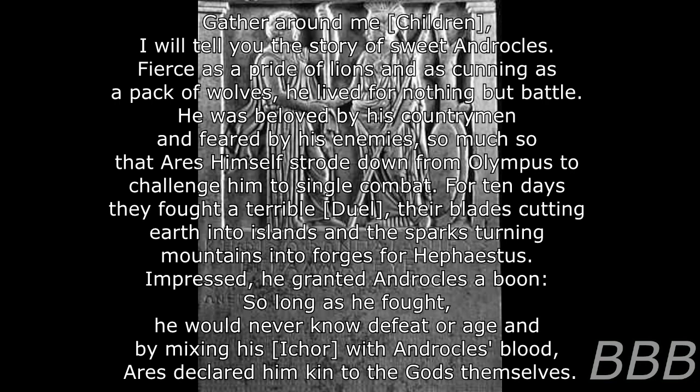For 10 days they fought a terrible duel, their blades cutting earth into islands, the sparks turning mountains into forges for Hephaestus. Impressed, he granted Androcles a boon. So long as he fought, he would never know defeat or age, and by mixing his equal with Androcles' blood, Ares declared him kin to the gods themselves.